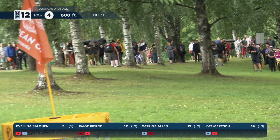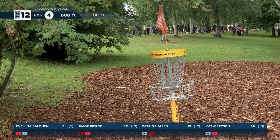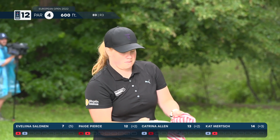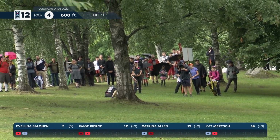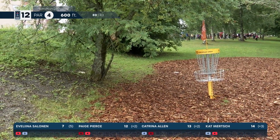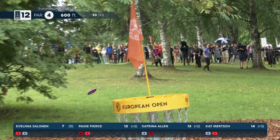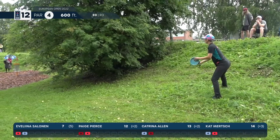This hole averaged 4.79, as Cat puts it right onto the wood chips. 8th most difficult. Pushing over to that right side, she'll have likely somewhat of a straddle with that one tree. Cat Mertsch in similar territory with a little more open look.